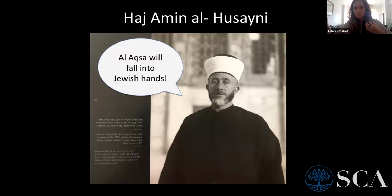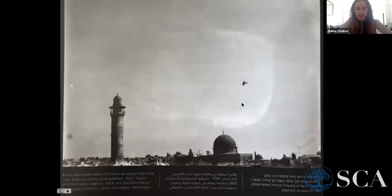Also, in terms of the British having Jews come to the Kotel, are they allowed to bring a bench? Are they not allowed to bring a bench? Do they have to stand? Do they sit? Shofar, no shofar. So that in itself is another class, which maybe I'll give one day. So there's a ton of tension. Here we have a picture. We see a British plane patrolling above Har HaBayit because there's rioting going on during the Nabi Musa riots.